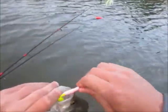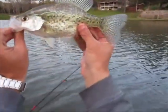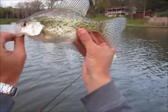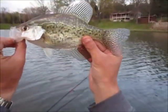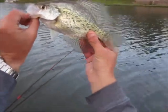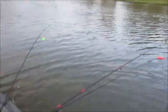Yeah, I know. Oh, wow. Another nice crappie, everyone. Another female. I think we've caught about 40 today, guys. Close to it. At least 30-something.